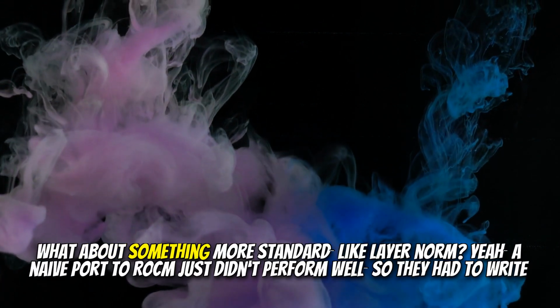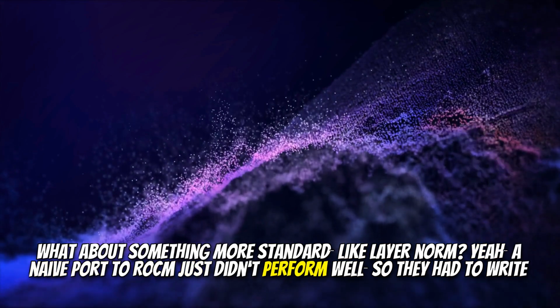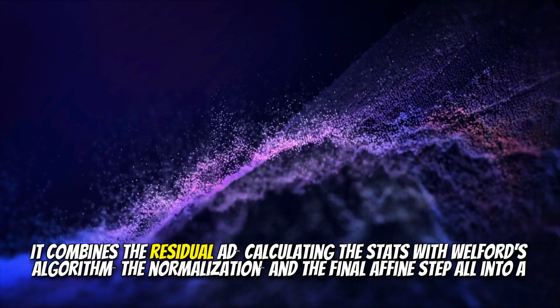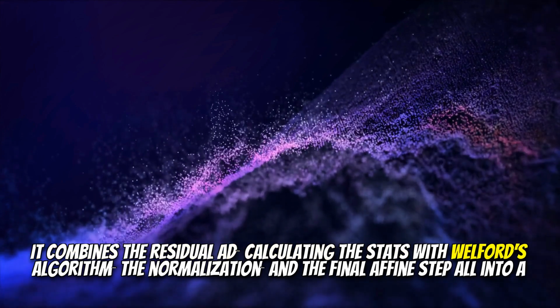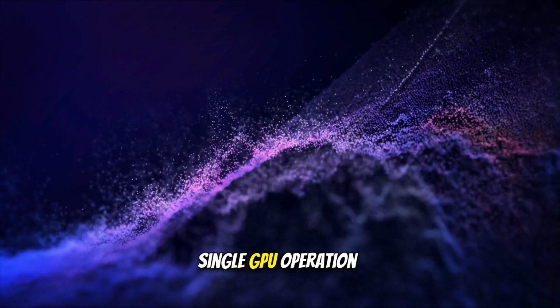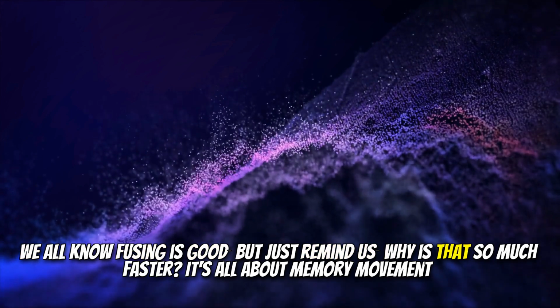Yeah. What about something more standard, like LayerNorm? Yeah, a naive port to ROCm just didn't perform well, so they had to write their own fused HIP kernel. It combines the residual add, calculating the stats with Welford's algorithm, the normalization, and the final affine step all into a single GPU operation. We all know fusing is good, but just remind us, why is that so much faster?